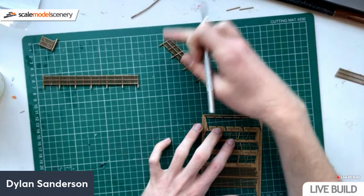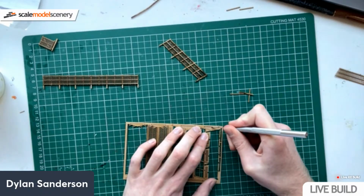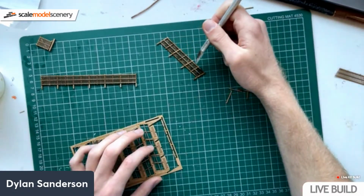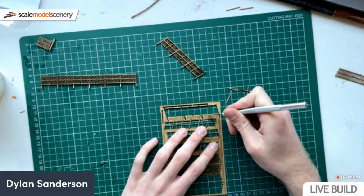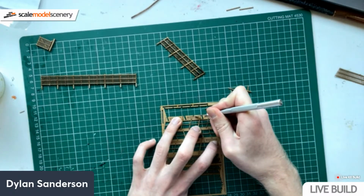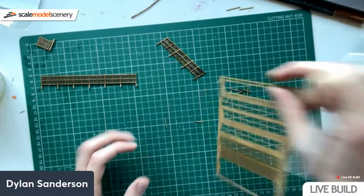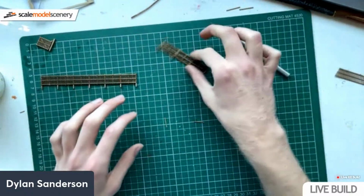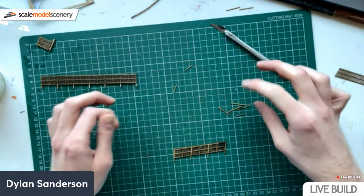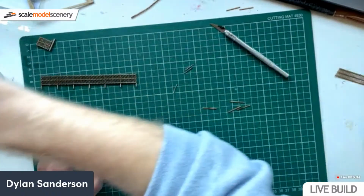So 1, 2, 3, 4. We need 4 of these long ones per ramp. 1, 2, 3, 4, and 1, 2, 3 short ones, or shorter fence posts. Super. Same story. We'll begin with the larger ones. Got an imposter there.